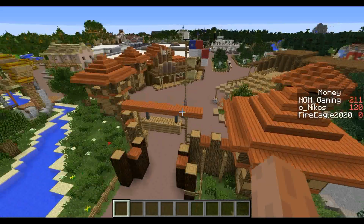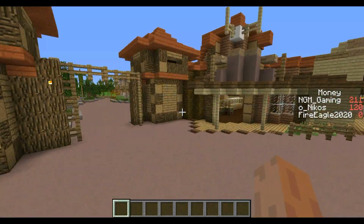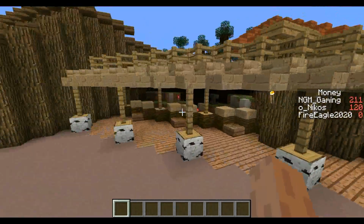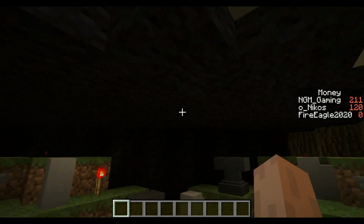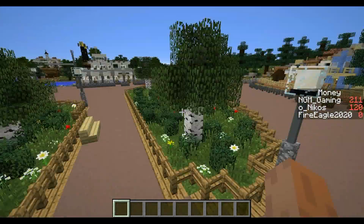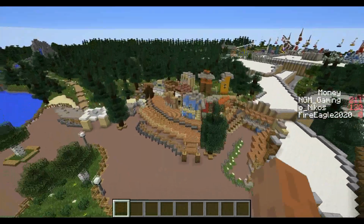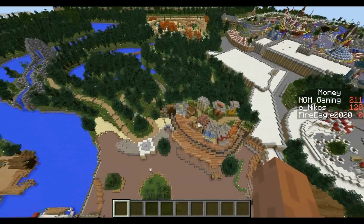Frontier Land. Next land, one of my favorite lands. Not much has changed here. Basic, really. All there really is, is that this shooting gallery got its little overhang here. Now, all that little fun stuff you can shoot. But now this is the big attraction. The huge, literally, the huge attraction.